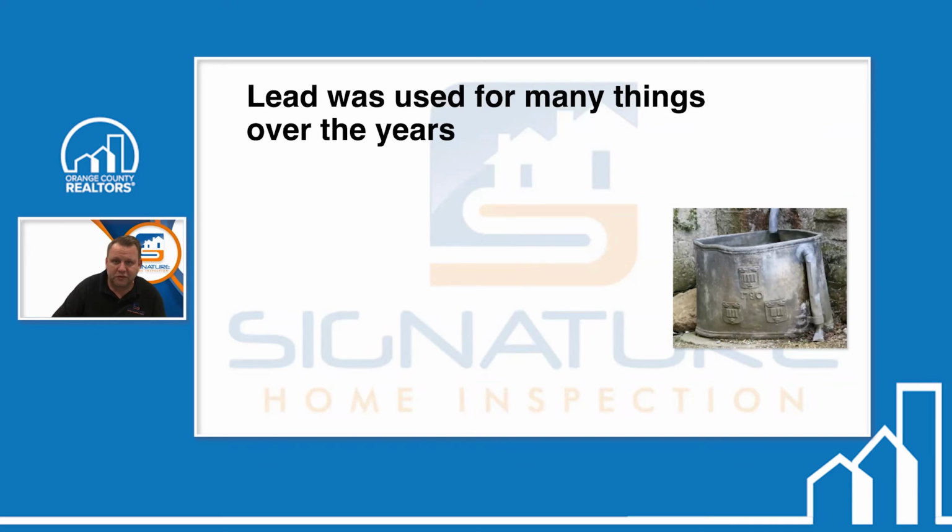So lead was used for many things over the years. I don't know if you guys have ever seen this. Look at the 1980s. I don't know what this is called. I see these quite a bit in Europe, where it's like a well, and just a container. So I don't know if they were using this to get their water out of, or if it was a cattle trough or what it was.